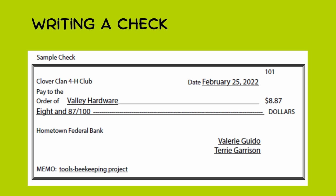Sign the check the same way you sign the signature card at the bank. So whether that is making sure that maybe you used your middle initial, a lot of people do, however you do that. And you always have to have a second signature from one of the other people who signed the signature card, whether that's a club leader, your president, your secretary, whoever has signed it needs to sign as well.